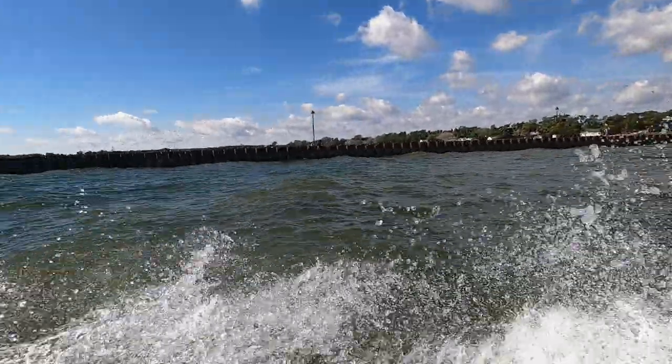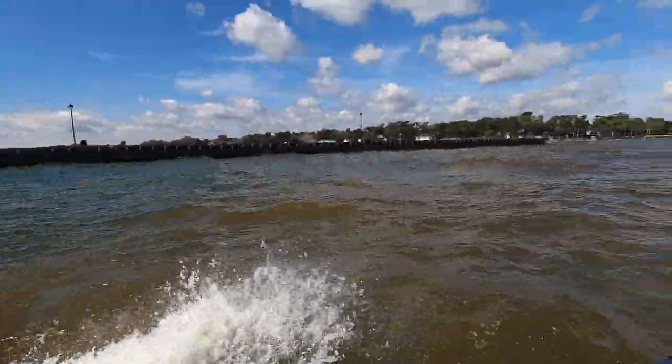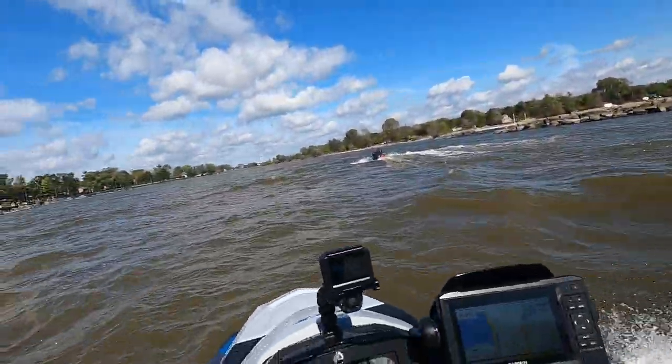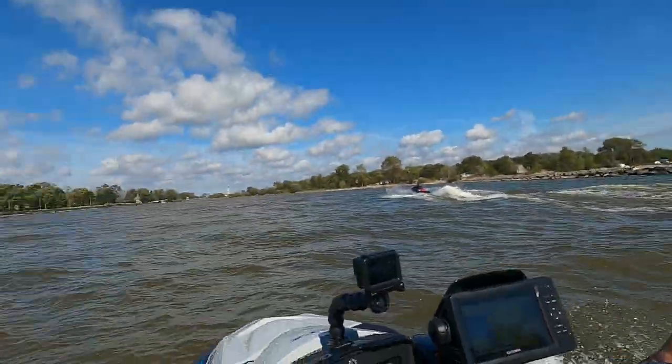Check out the change of colour. Blue water into brown. Look at that. That was cool. How quick was that transformation? Right, we have no idea what's up here. No idea whatsoever.